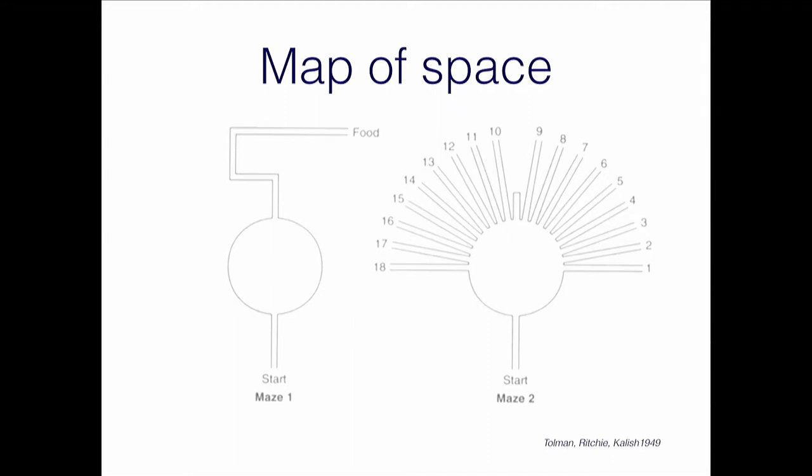But in fact, for navigation, we don't only need to know where we are in space, we also need to know where things are and make decisions as to what's our best shot to get to the place we want to go, to the target.